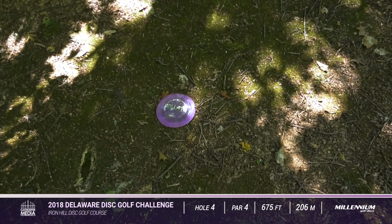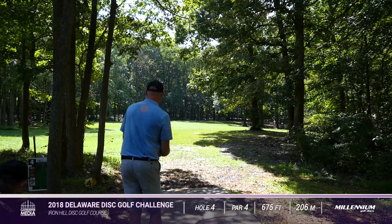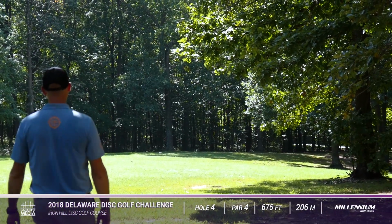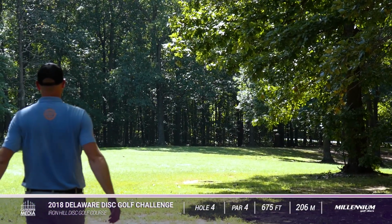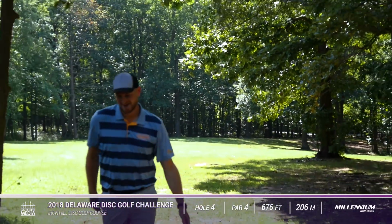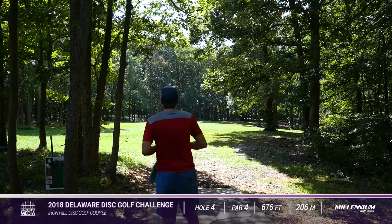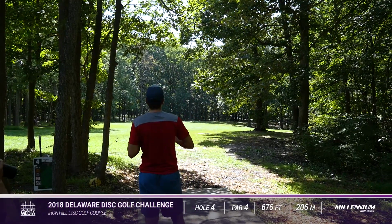Yeah. That's awesome. That won't be a perfect angle, but he'll be very happy with that. Jerem laughing at himself, leaving that sidearm a little low. It's going to be a little tough for him to hit that gap and still have enough hyzer or distance to even get to the pin.